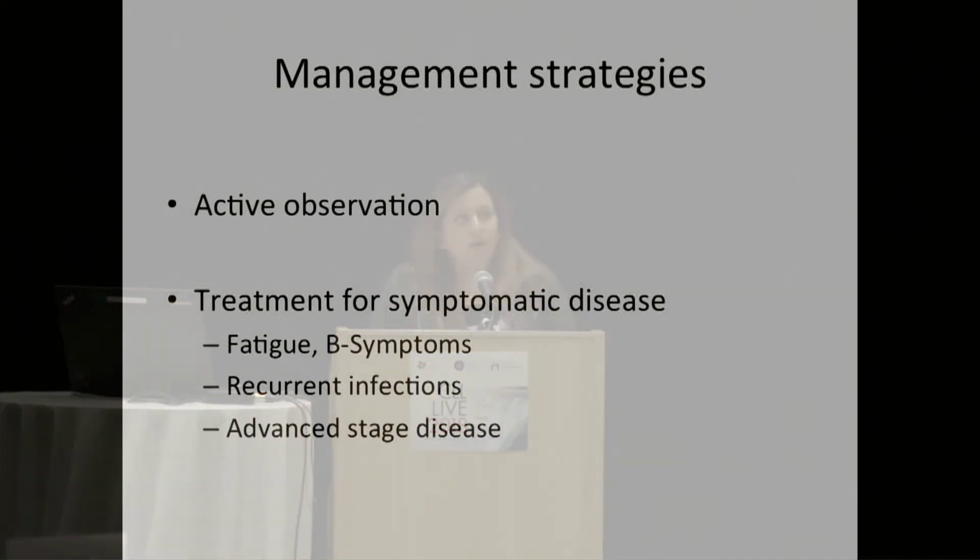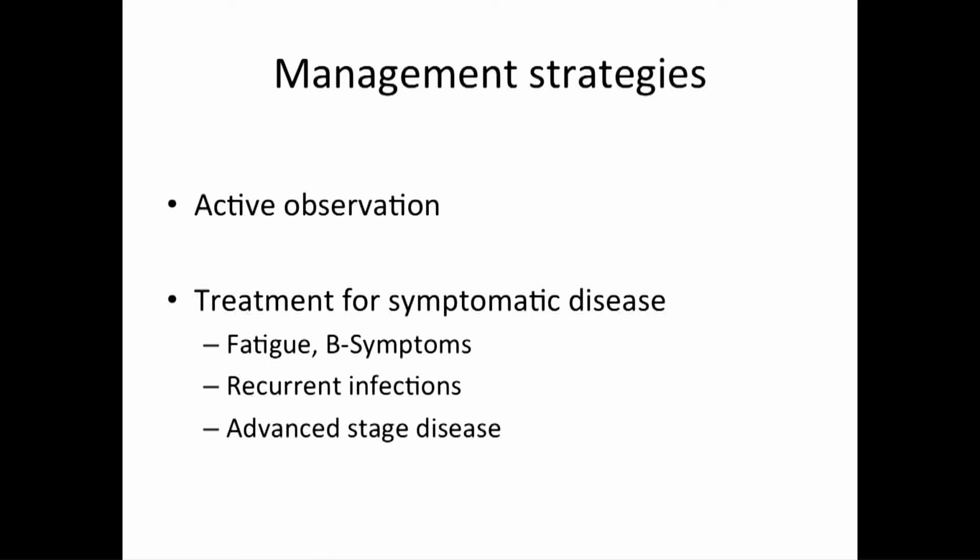So there are a variety of management strategies, and I think it's important that these management strategies include what we call active observation, or what is typically known as wait and watch, which is a term I really don't like. I really want you to know that in my clinic or in any clinic, you're actually being observed as part of your management strategy so that we know when it's the right time, that you're experiencing symptoms from your disease or that your disease is progressing and you're getting to a point where we need to start having a discussion about treatments. So the treatments are typically for patients with symptomatic disease.